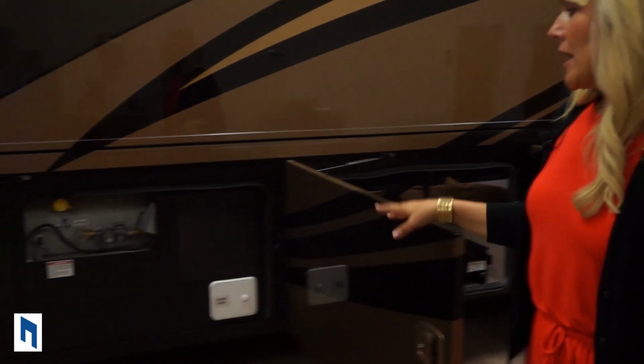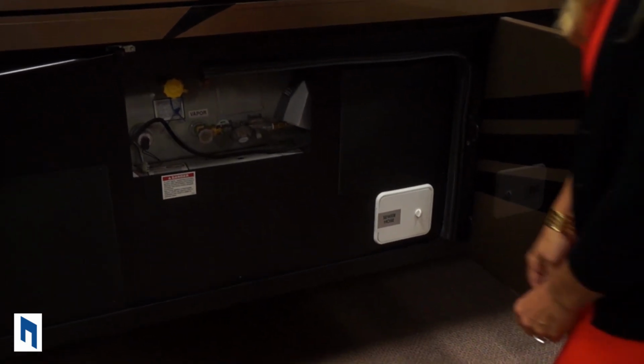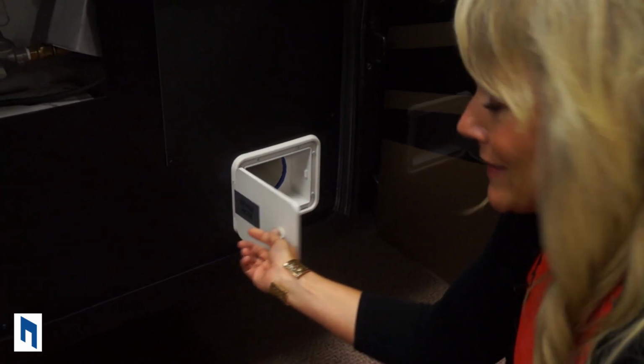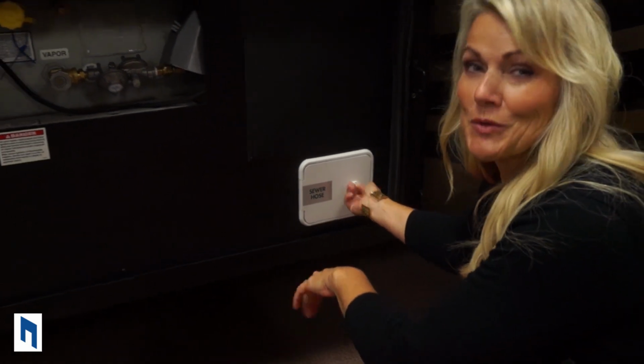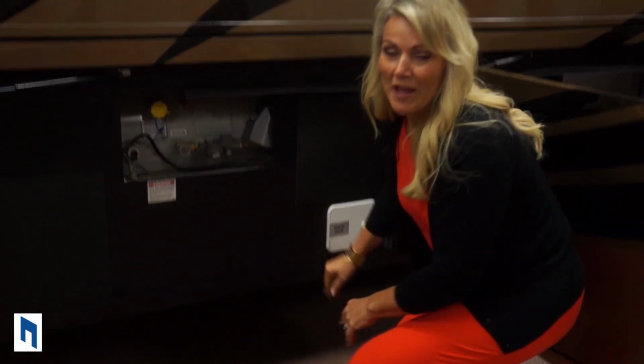Moving on, you'll see that there's just lots of storage area in the basement, the pass-through tray here, and then we have our 50-gallon LP tank. Also, we have a spot here for your stinky slinky. They've mislabeled it as a sewer hose, whatever you want to call it. When you have to use a manual bypass, this is where you'll store that.